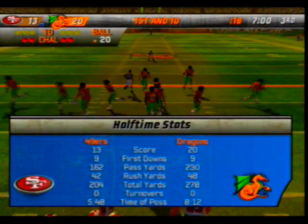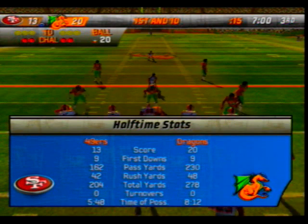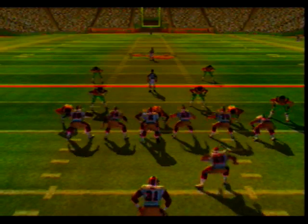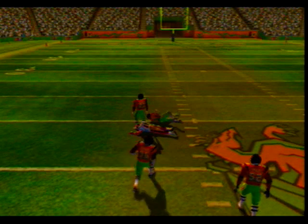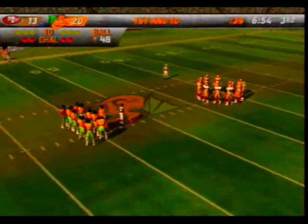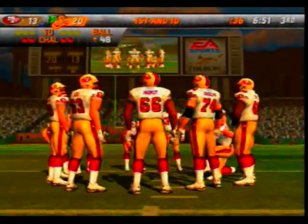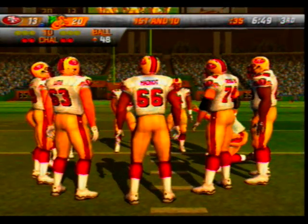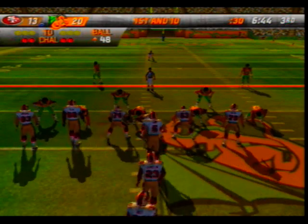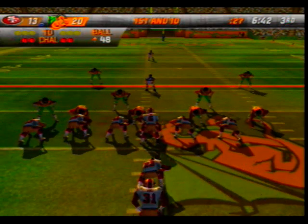First and 10. He gets the carry. They'll go with a play fake with the pass. Hits his target. With that completion, he's now over 200 yards passing. First and 10. The home team with a four-man front.